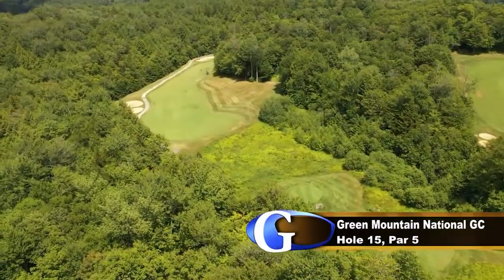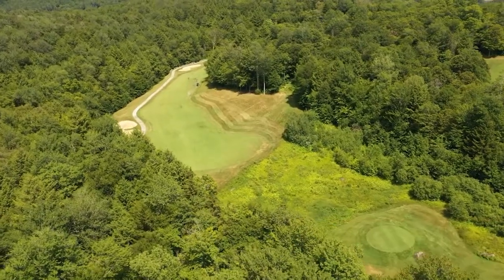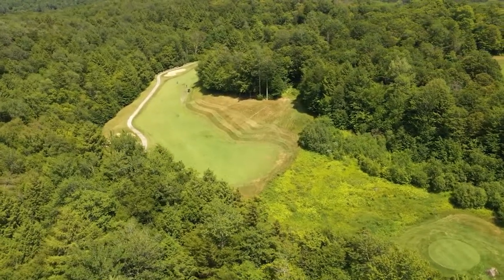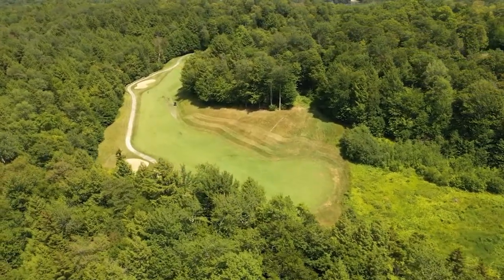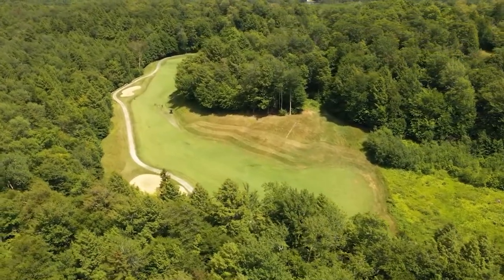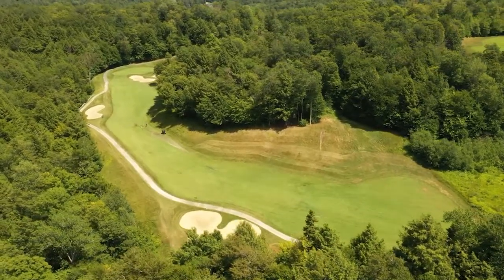The 15th requires you to shape your tee shot again, this time left to right. This par 5 is a dramatic dogleg, but it is just begging you to make birdie at only 450 yards. Don't hit it through the fairway, or you have lost a golden opportunity to lower your score.